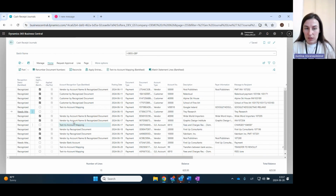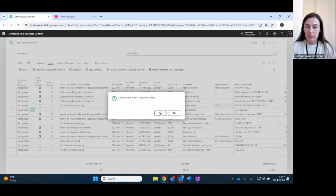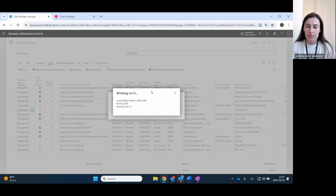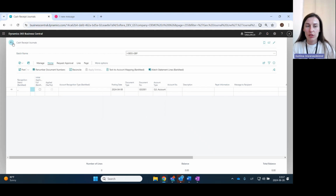Yes, and that's it. So all the lines are now done and clear, and I made this line manually. So now I'm able to post the lines. Okay, so lines are posted. Our daily work with the statement lines is done.